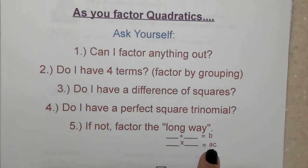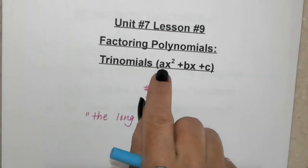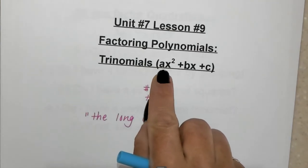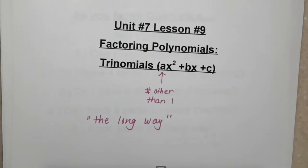And specifically, this is the new part today. We're going to be looking for 2 numbers that add up to b and 2 numbers that have a product of a times c. So you're going to have to remember today to take that a times that c when you're breaking down and looking for your factors.